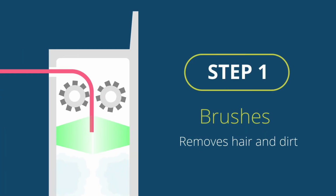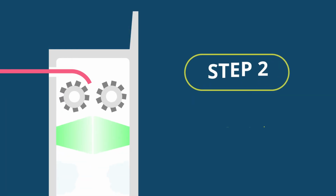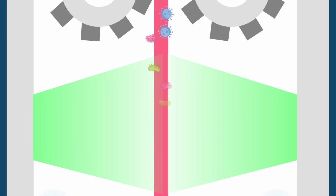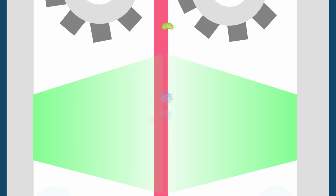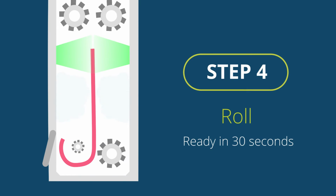First, brushes gently remove the hair and debris sticking to both sides of the mat. Next, powerful germicidal UV light is applied to kill harmful bacteria, viruses, and fungi. Then the mat is misted with all-natural sanitizer solution, 120 times more effective than bleach. Last, the mat is neatly rolled and ready to go.